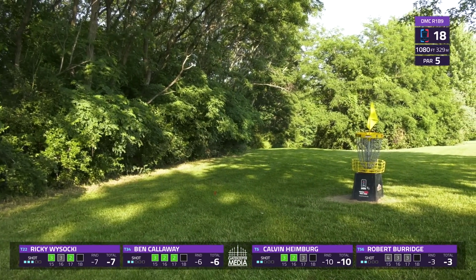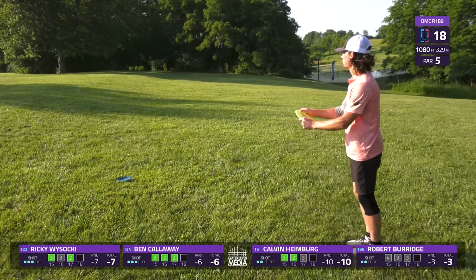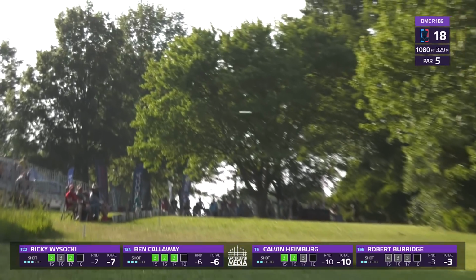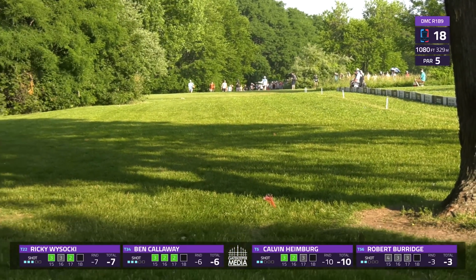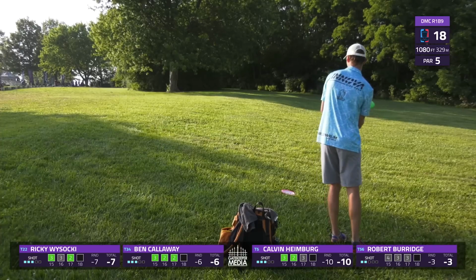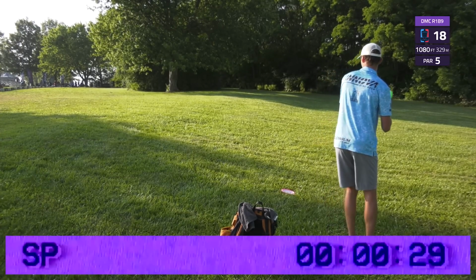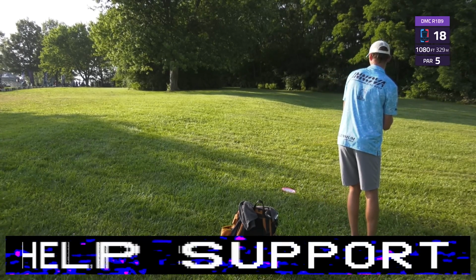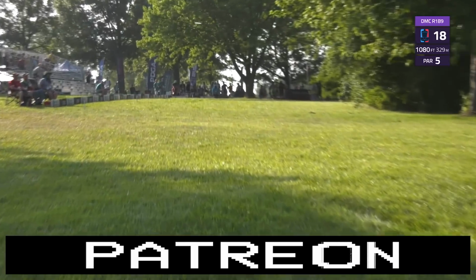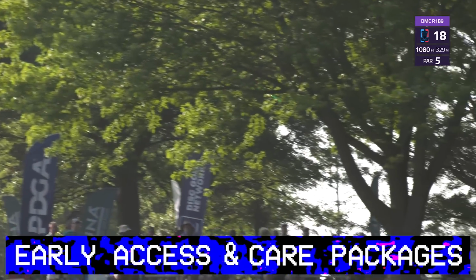As Wysocki into circle 1 for his 4. Going to close out. Should move him to 8 under par now. Ben going with the backhand in rather than forehand, and he's going to slide up there to right around the bullseye's edge. Also looking for a 4. You see the couple different approaches there, throwing the overstable forehand or the straighter backhand.